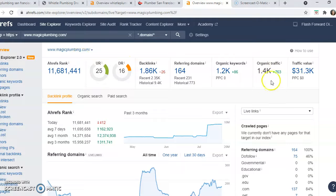Magic Plumbing brings in almost 1,500. So that could potentially be, if they even convert 10% of this traffic into customers, I mean, that could be 140 new customers every month.